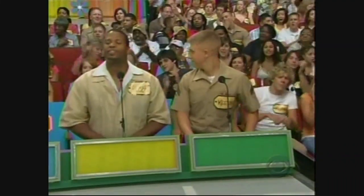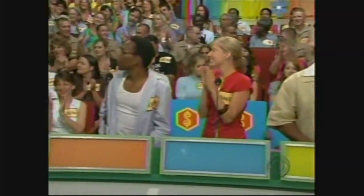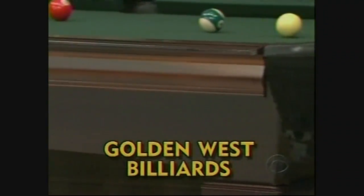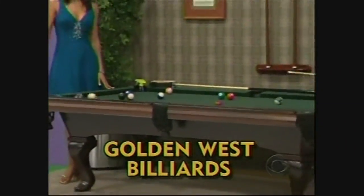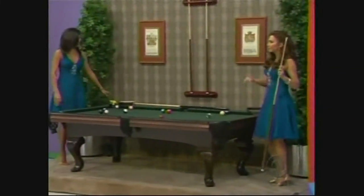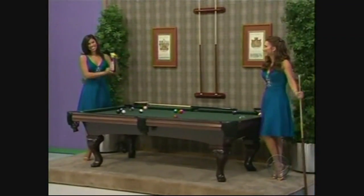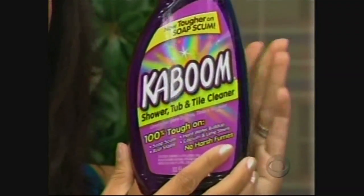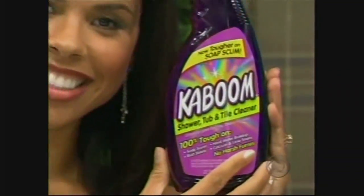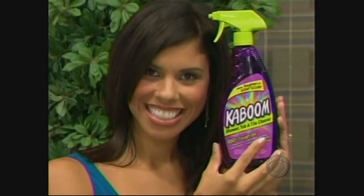Drew, it's an entertaining pool table. A traditional tapered frame gives this billiards table from Golden West Billiards a clean and distinctive look, accessory package included. And the winner of this pool table goes to Supplied Cleaner. Kaboom! One powerful cleaner designed to tackle all of your bathroom's toughest stains. It's 100% tough on soap scum, hard water, calcium, and lime stains.